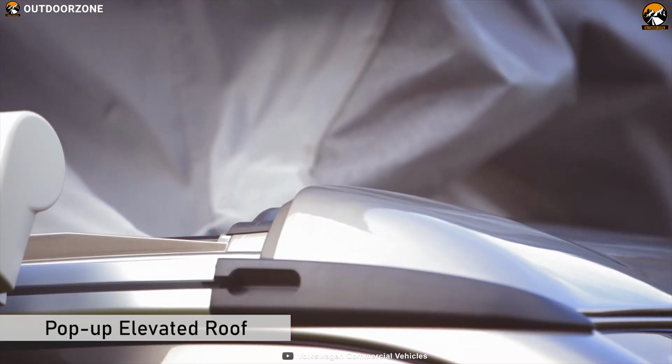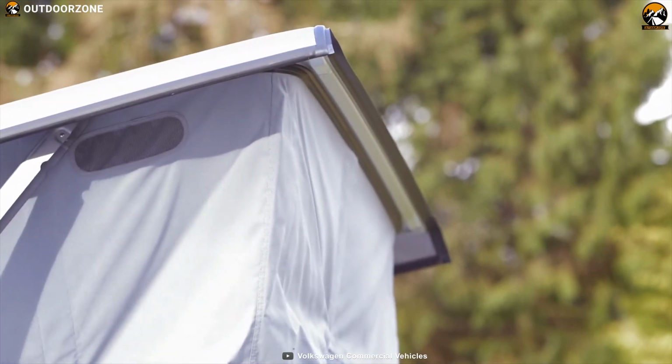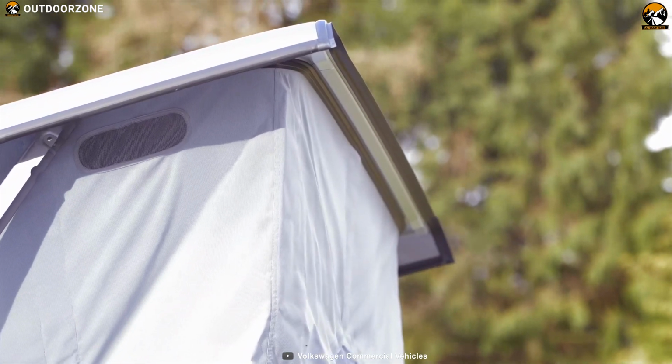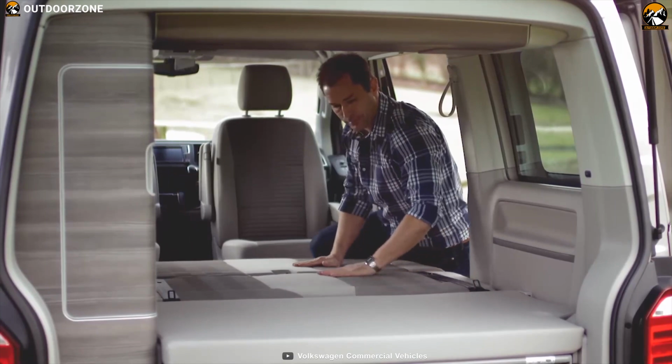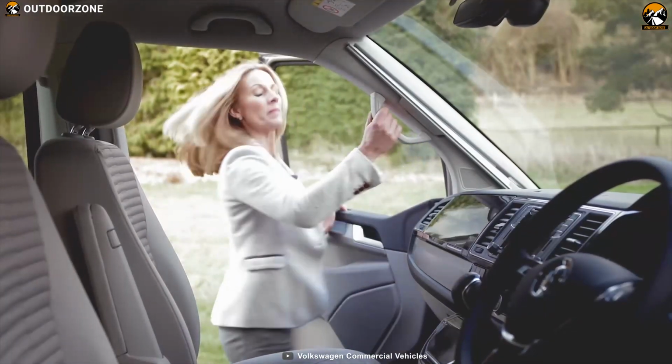It has perfect sized wheels, plenty of storage space, and a pop-up elevated roof, so that you and your kids can enjoy the full-time adventure efficiently. This van has more than 4 people carrying capacity with a sofa bed, fully featured dining room with spinning seats so your trip becomes more comfortable.